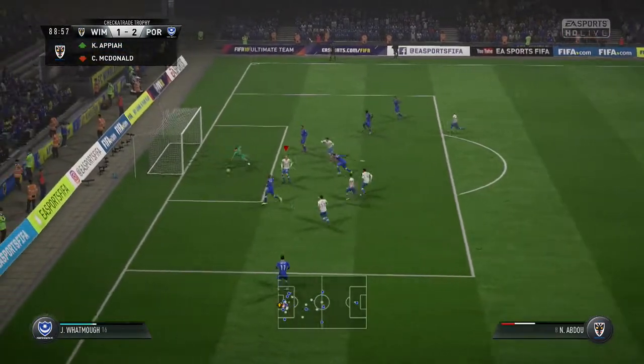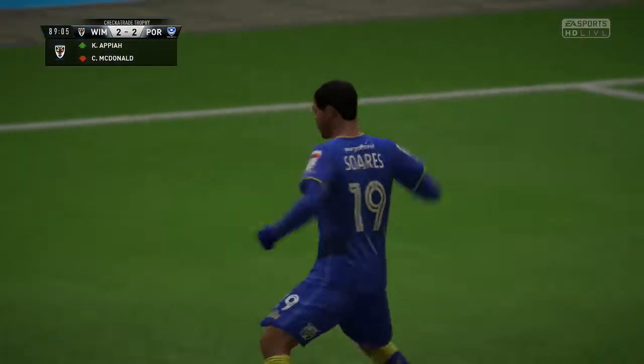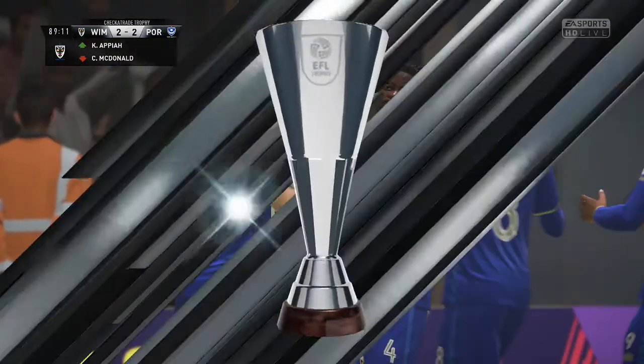Lovely chance for AFC Wimbledon. 89th minute, you have to be kidding me. It looks like we're going to extra time. Suarez, 89th minute. For God's sake.